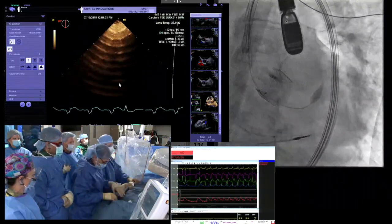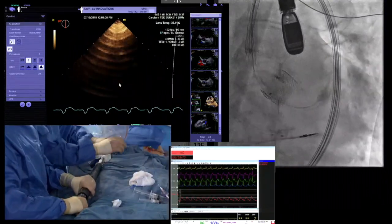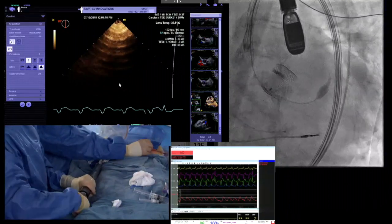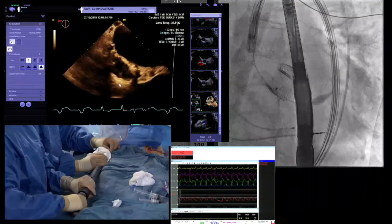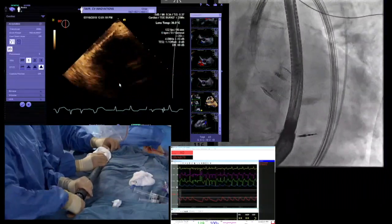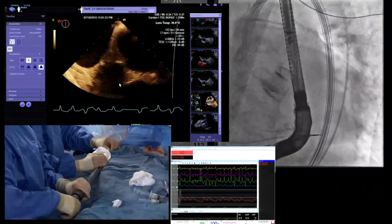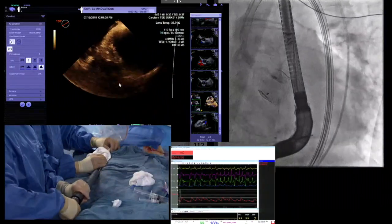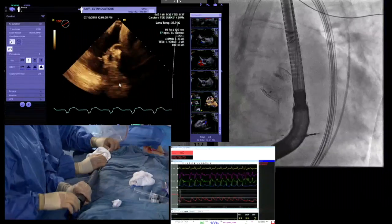There you go. Now, what I'm going to do is completely recapture the sheathing aid into the sheath in the ascending. There's no need to pull this around to the descending. Unlike other valves where the nose cone may interact, there's generally no interaction with this nose cone and the valve. Famous last words. There we go. You don't want to oversheath this, and we're done.